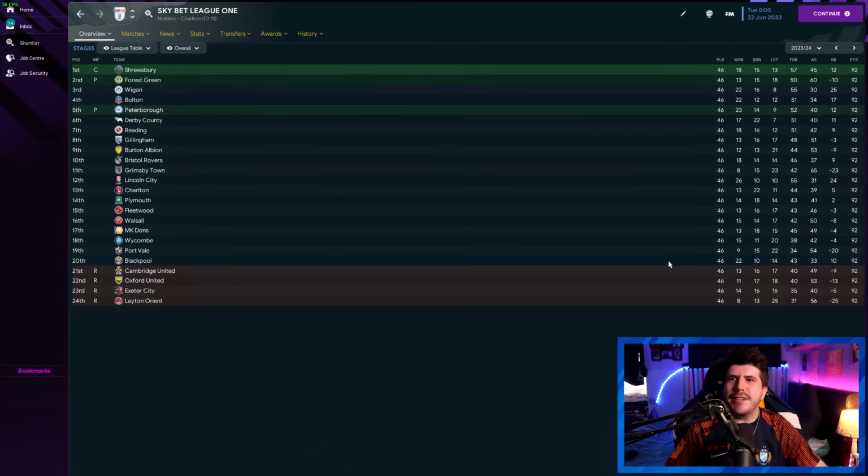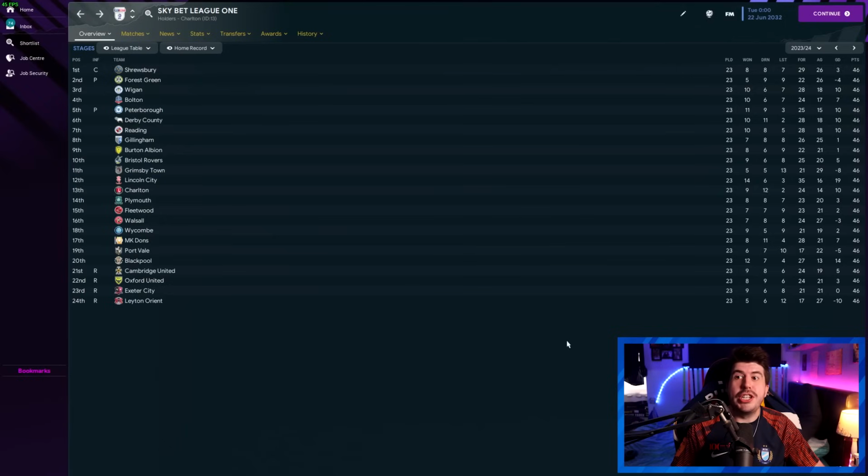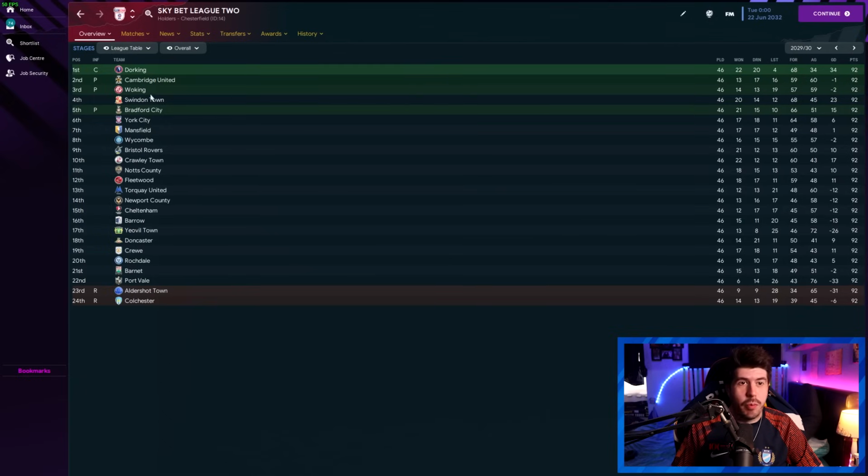Forest Green, negative 10 goal difference, promoted. Yes! All those vegan sausage rolls coming back to, well, help them, I guess. Only scored 22 at home and only won 5 home matches, but away from home, they were actually quite decent, but still not that good. Cambridge United and Woking both promoted with negative goal differences in this season.